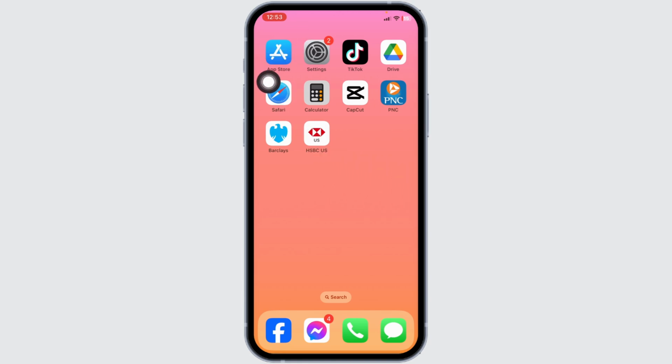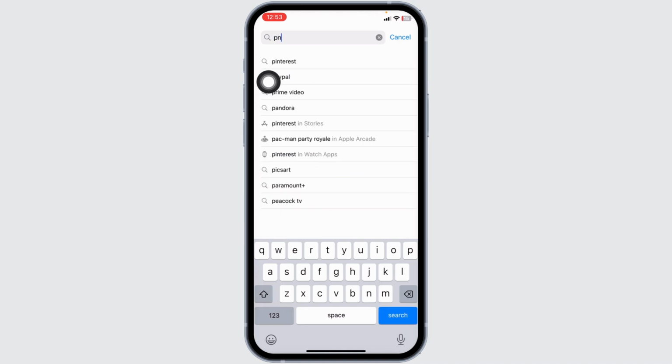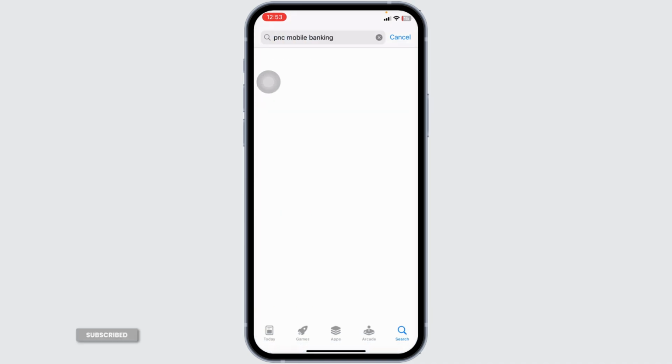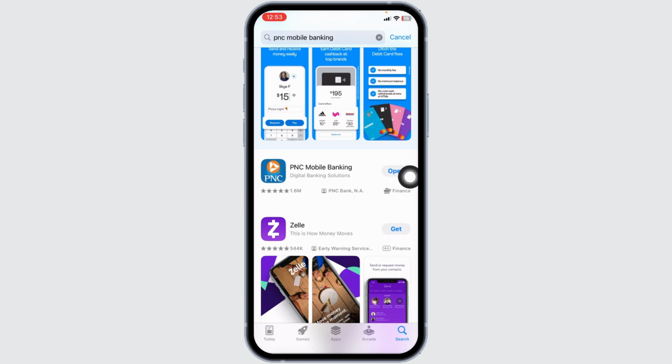For that, launch your App Store or Play Store. Now at the very top, you're going to see the search box. Over there, type in the app name, PNC Mobile Banking, and then search for it. With that, the app will appear. Now at the right corner of it, you're going to see the option of Open or Update. If you find the option of Update over here, just click on it and update the app to its latest version. Then you can check whether your problem has been solved or not.